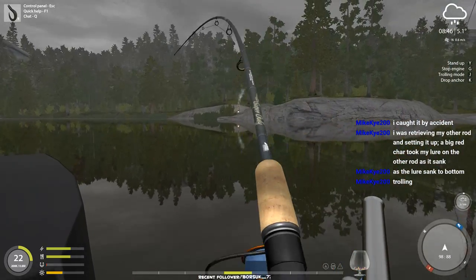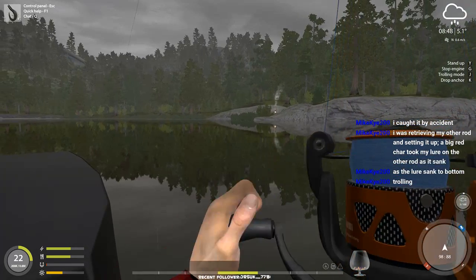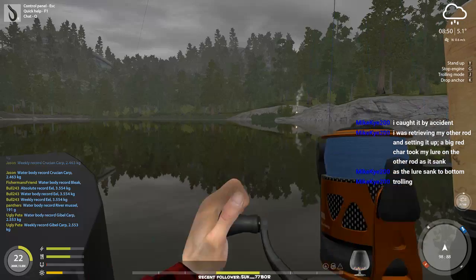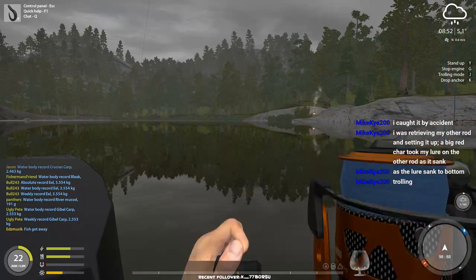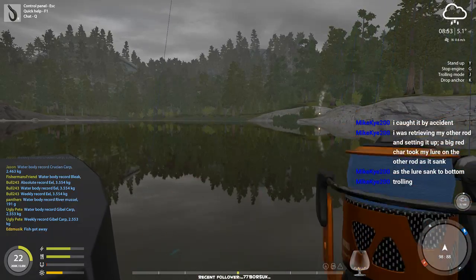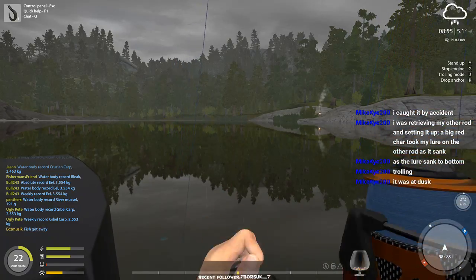hijacker on that other one. Let's see. But on this one, we've got the black maggot, haven't we? Let's see what the black maggot brings up. And it would cast out a long way, wouldn't it? There was a bit more line than the... Let's see what's bringing up.